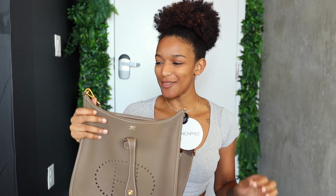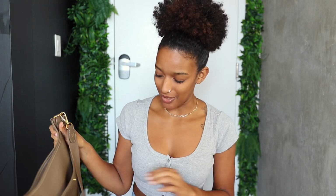Like, there's literally no build up to this. The bag is just sitting right on top, but it's okay. So this bag is in amazing condition. This is the Hermes Evelyne size PM, the 3 version. Hermes Evelyne 3 PM, and this is in the color E2 with gold hardware. So this bag is, first of all, in incredible condition.